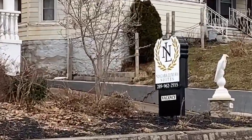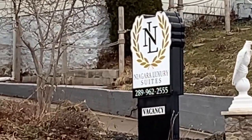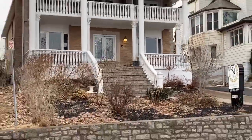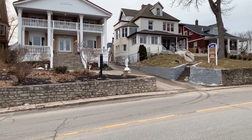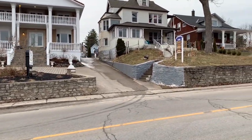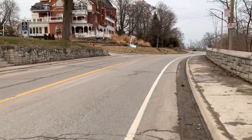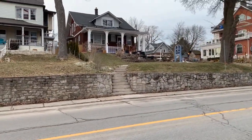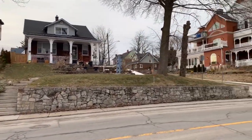And that one's called Niagara Luxury Suites. And they have a vacancy. There you go. Yeah, and there's a big eagle statue right there. So if you see that, that's the one. Another one here. But I don't know if that one says no vacancy at this one. There's another one here. Bed and breakfast. Serene Niagara Inn. So yeah, that gives you an idea. There's a lot of them on this street.